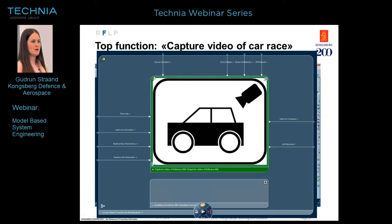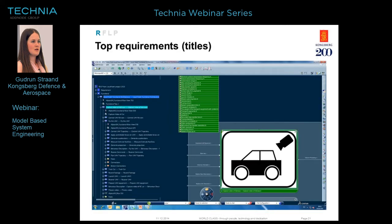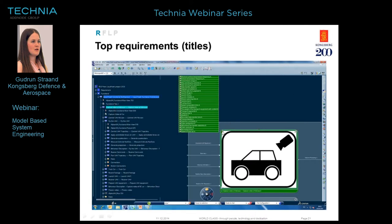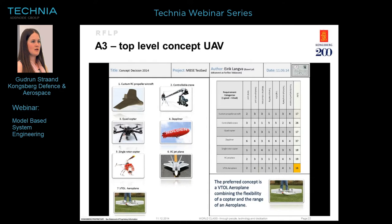We use pictograms for these functional parts of the model, while for the logical parts we use hand-drawn sketches. So this is the top function, and here allocated to the top function we see all the top requirements, the titles of the requirements, like speed of race car, launch time, picture transmission frequency, etc. So this is the icon you shall look at if you are looking for different requirements.